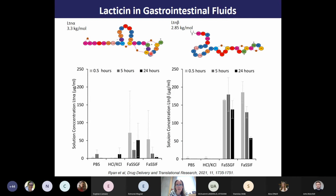Similarly, if you look at lactocin, this bacteriocin, this dual-acting antimicrobial peptide with 2 peptide strands, on the left here is the lactocin alpha peptide, and you can see the large standard deviations. We get a little bit of lactocin alpha dissolving in our gastric fluid and our intestinal fluid, but it's extremely unstable. It basically precipitates out very quickly. So the alpha chain is quite hydrophobic, quite insoluble in water.